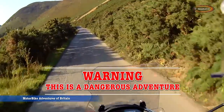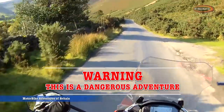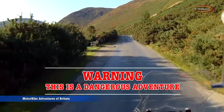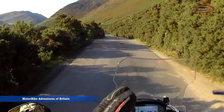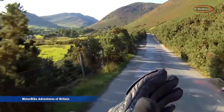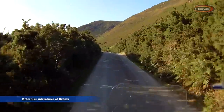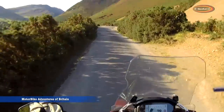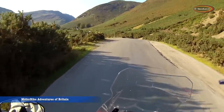We don't start right here. We're going to start at Buttermere. However, the reason that I've started this before, to put it at the beginning basically, is the view up Newlands Valley. On a splendid day like today, it would be a travesty not to include this at the beginning.